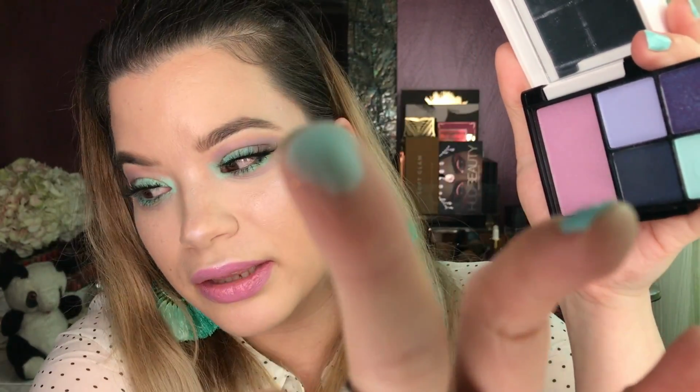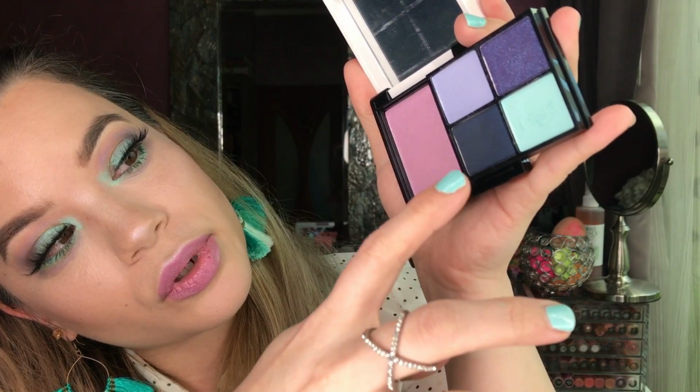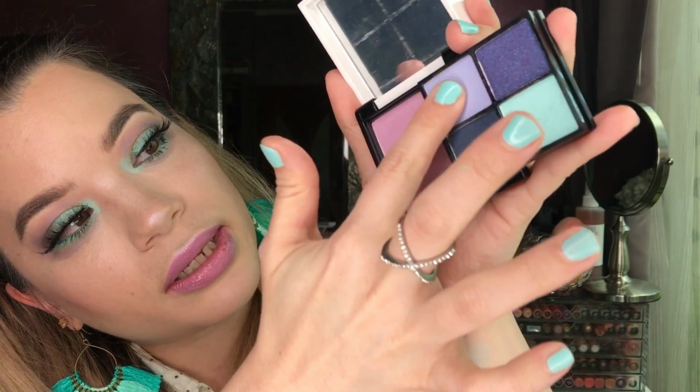So let me swatch the shades for you. First, I will swatch this green. It looks all dented because I was really pressing in hard to see if I could get some pigment, but really nothing shows up. Here, let me show you. It's nothing. It's like nothing on my arm. You can't even see anything. Look at that. Nothing. Next, I will swatch this gorgeous lavender color.